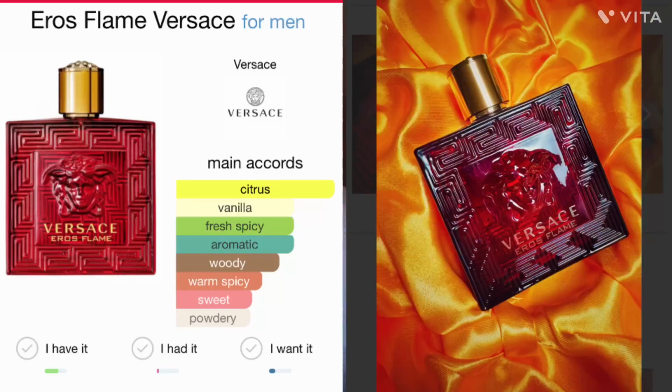So let's get into the accords of this fragrance real quick. The main accords are citrus, vanilla, fresh spicy, aromatic, woody, warm spicy, sweet, and powdery. And in this video, I will compare the notes side by side with the original Eros EDT. The original that I have is the EDT. However, Eros Flame, this is an EDP.